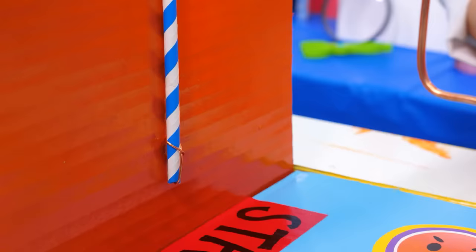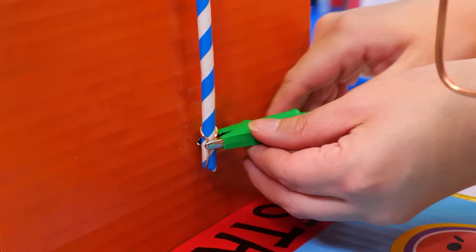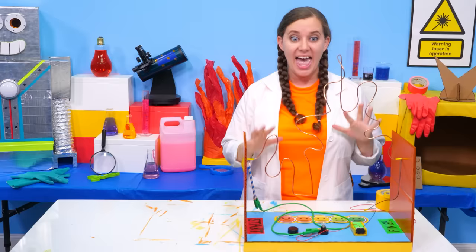Going anywhere. And then we're gonna connect our alligator clip to the bottom of our switch, making sure that it has good contact with the metal, just like that. And now it is complete!